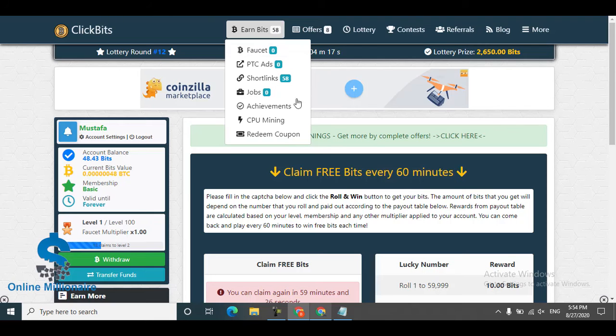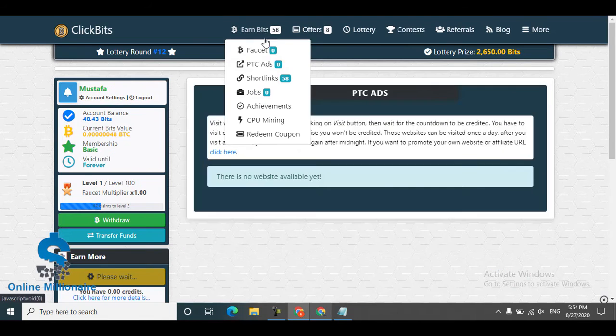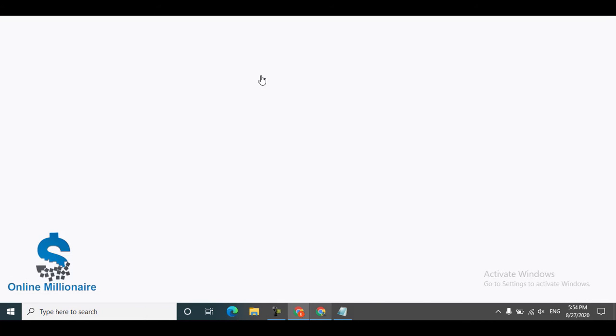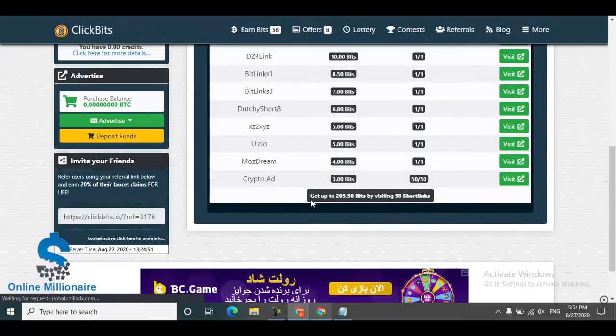The first one is the faucet, then PTC ads. I claimed all the PTC ads. Right now there are no available PTC ads. You can click short links. You can visit the short links and you can earn. If you visit all short links, they pay you this much Satoshi every day.